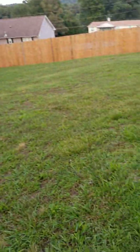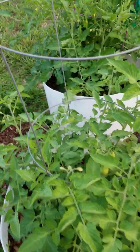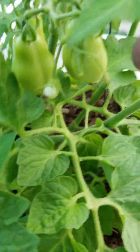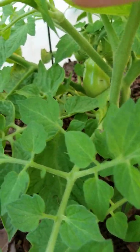Now over here I've got my Determinate. These are the Martino's Roma tomatoes, and they are doing great. Got lots of fruit set on them. In fact, it's sometimes hard to see where they're all at because there's just so many leaves. I see some way back in there. There they are, hidden away.